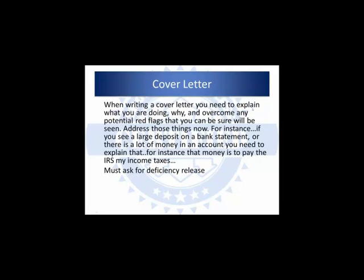When writing a cover letter, you need to explain what you're doing, why you're doing it, and overcome any potential red flags, such as that bonus I missed before, that you can be sure will be seen. Address all of the red flags now. Everything that's weird with this file you need to talk about in the cover letter, because you've already looked at the file twice, right?